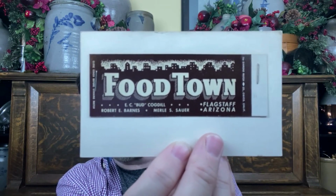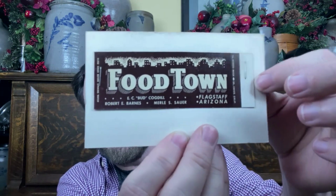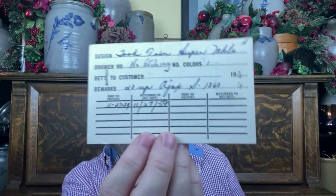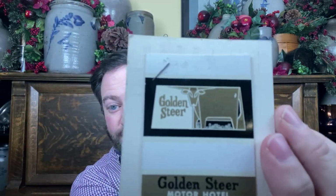And you remember it said number of colors 1? There you go. The paper is the light color, and then they printed the dark color on there. So that's what all of these are. They're all from the 50s and the 60s. We've got the Golden Steer restaurant. I thought he was just too cool.